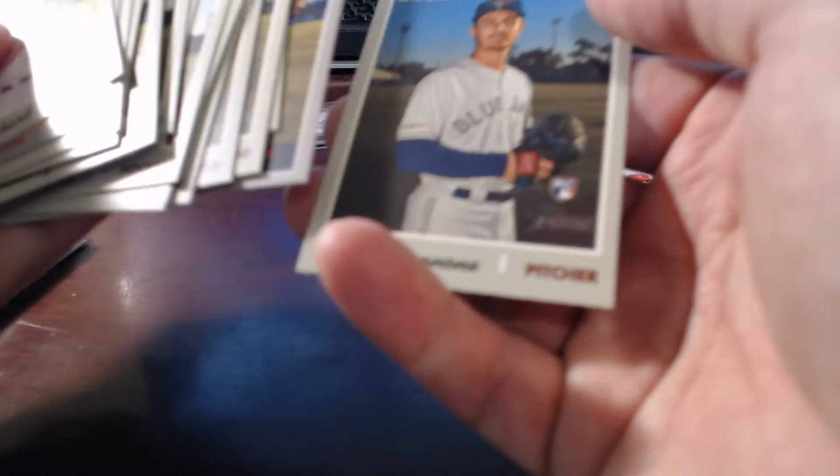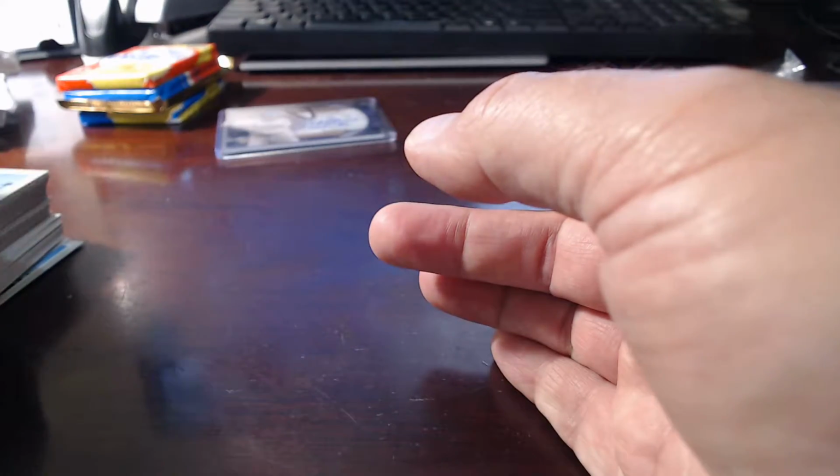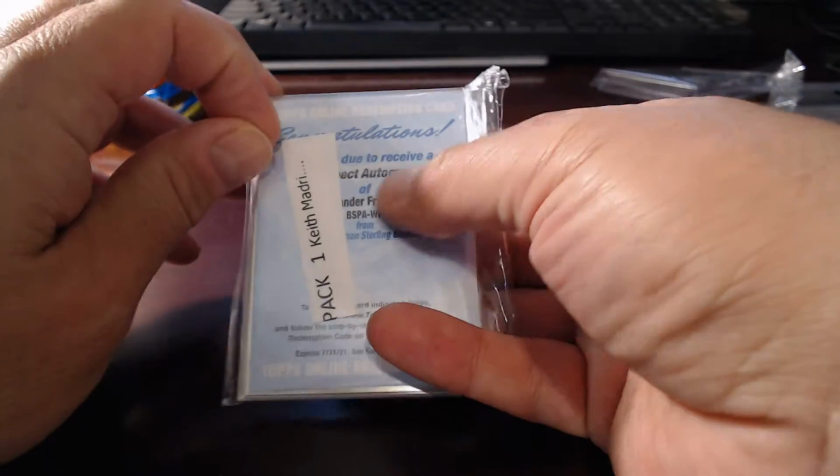There's another Rookie Performers Guerrero. So we got a good amount of Guerreros in there. Kind of happy about that. So that's kind of cool. And I'll go through, like I said, those cards here soon. The third one, and I think the most exciting, I'll save here for last. That is this one right here.